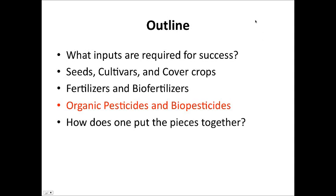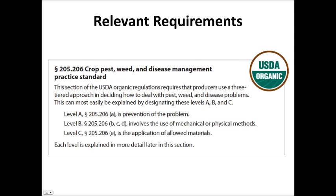I will go ahead and move on to discussion of organic pesticides and biopesticides. The most important thing to remember is that when it comes to controlling pests, weeds, and disease, there are 3 levels of control and a specific order that they are to be applied according to the NOP rules. The first is to prevent the problem, i.e. through balanced nutrition, good crop rotations, use of certified seed, and good sanitation practices.